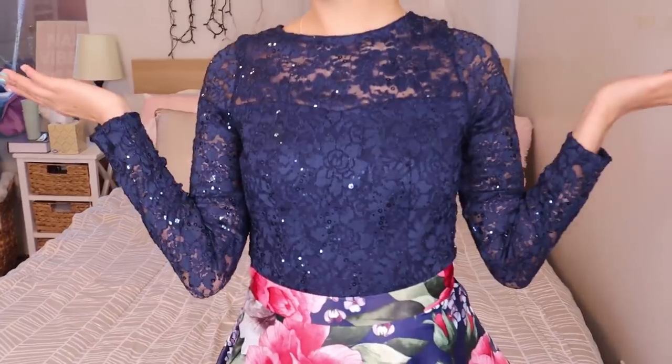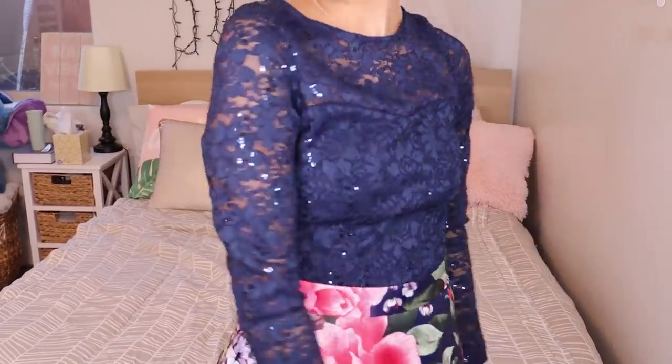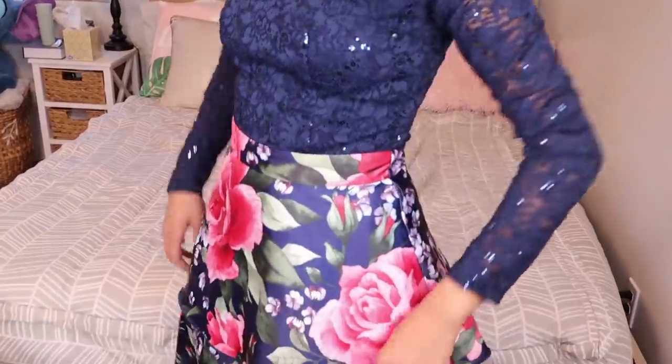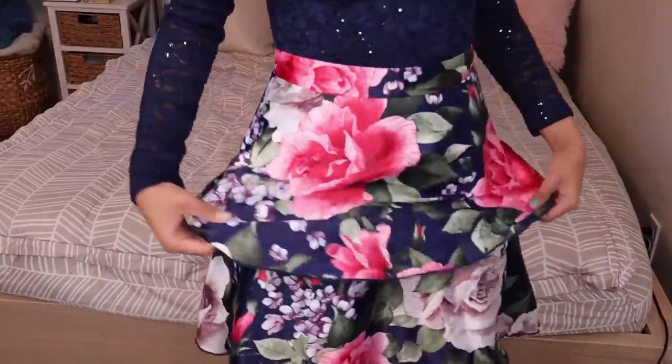This is the dress. Thank you, Call It Spring and Prom Girl, for sending me this dress. This dress is absolutely cute, and I am in love with this dress. So I really love how it's got this sheer floral pattern, and I am loving the little tiny sequins on them. It makes them sparkle. As you see when I twirl like this, you can see that it sparkles a little bit, so it'll look so cute on the dance floor.